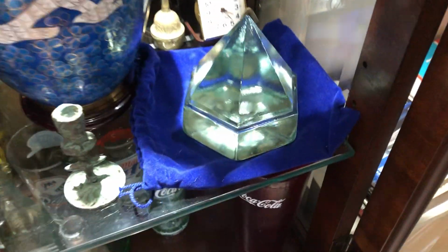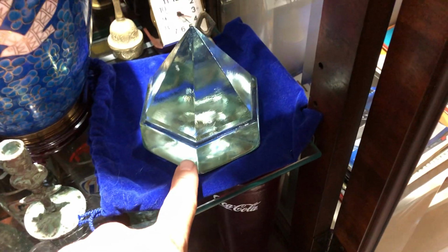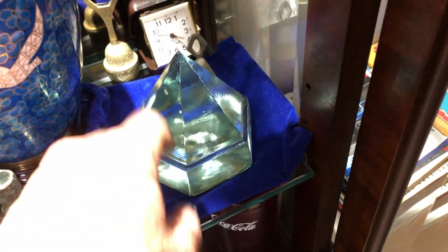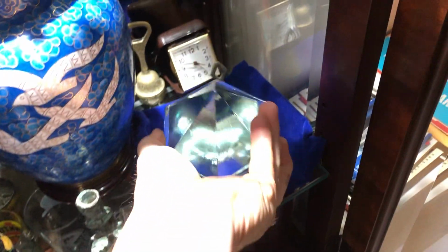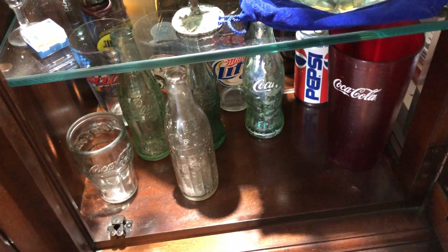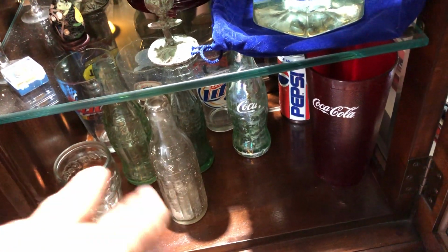This thing here is cool. Probably not many of you would know what this is. It's a prism. It goes in the ship's deck, and it lets the light come down through it and shine into the galley below the ship. Pretty neat piece. Interesting.